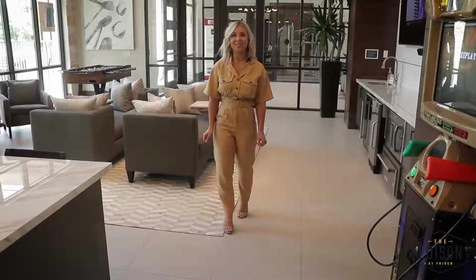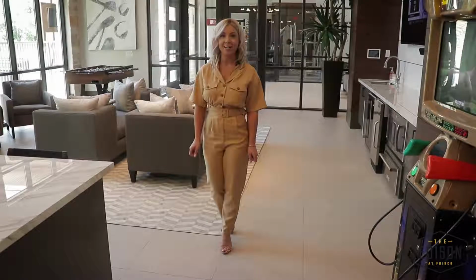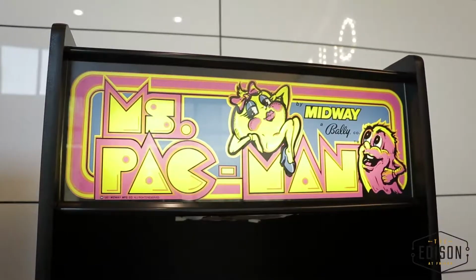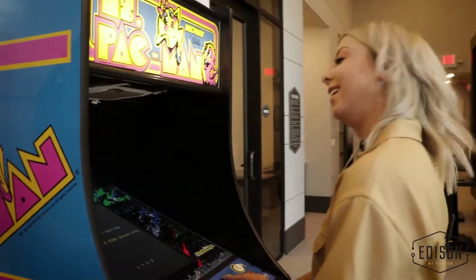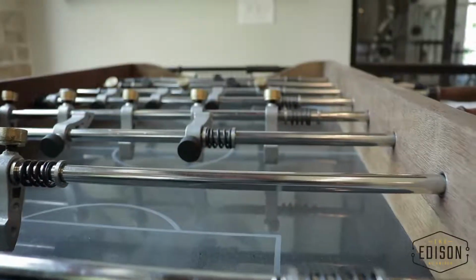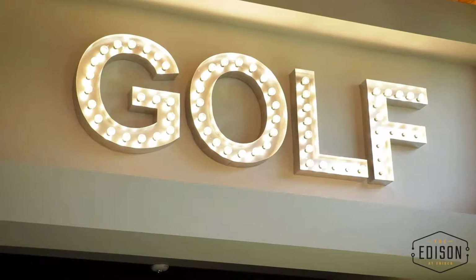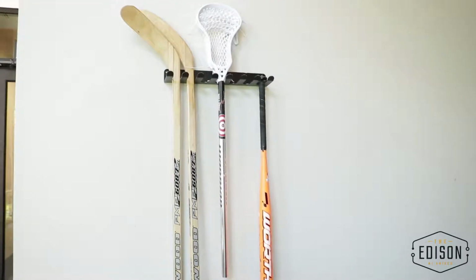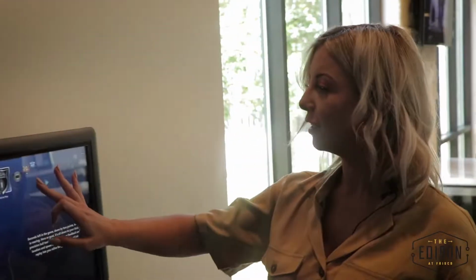Here at the Edison at Frisco, they have this entire amenity area that's full of gaming. You have arcade games, which everybody loves. Who has seen Miss Pac-Man in I don't even know how long? You have foosball, and you also have this awesome sports simulator. You can come in here and really blow off some steam. I think I'm feeling a little bit of football mode. Let's make this happen.